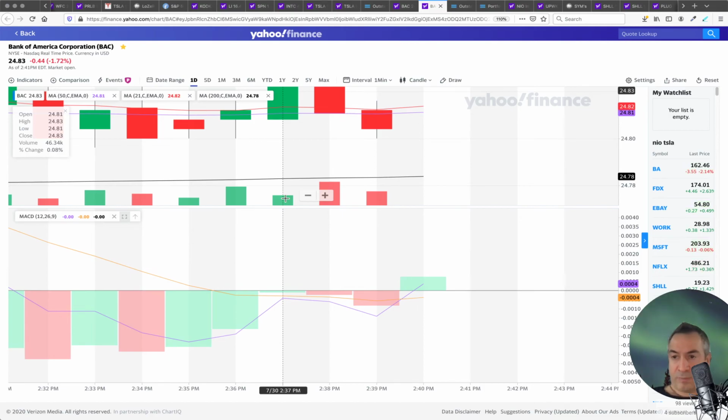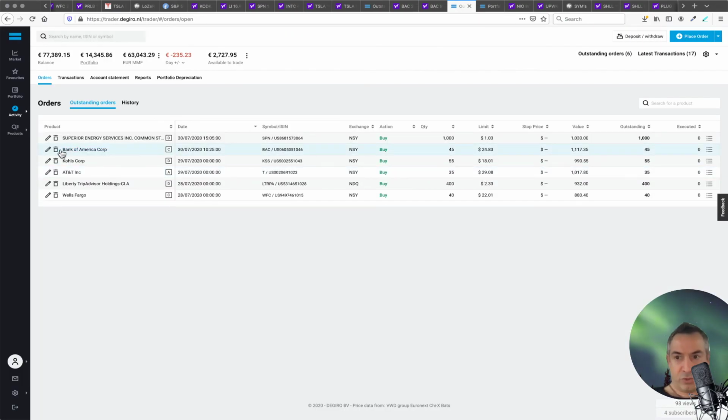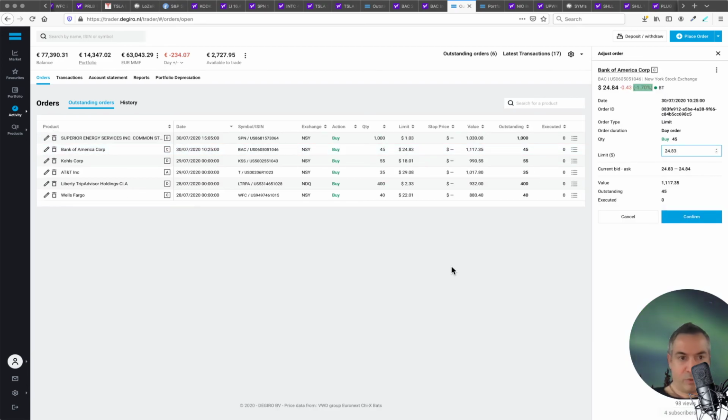The bulls were 46, the bears 80,000. So it's kind of at a crucial point here. It doesn't know if it wants to go up or down. You know, it's at the equilibrium point here. But normally, I mean, 83, come on, it's been at 24.83 for a minute. So the order should go through, and it doesn't go through. It's incredible. What's going on?